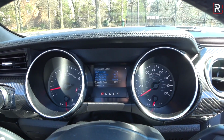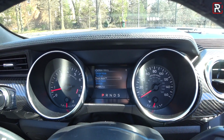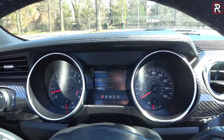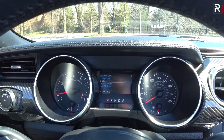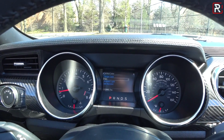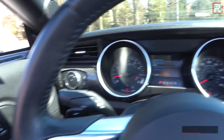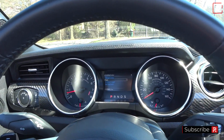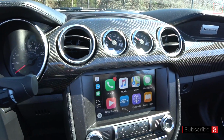And like typical other Fords, you can basically change the gauge cluster if you'd like. You can go to your settings here and go to My Color, and you can change the way the gauges look at night. You can basically change the halo ring, the light rings, and the ambient lighting in the interior. So it again looks pretty cool. Very great in terms of customization, which is always good.